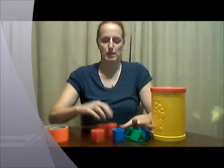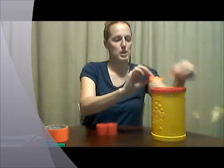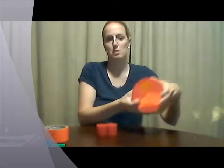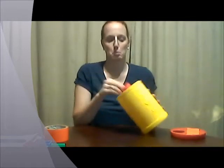One way that I would adapt this activity would be to maybe just use, let's say, the circle shape and block off the other 2 shape slots on the top, like this, with a piece of tape, for the child to just put the circle shape into the top, making it easier and grading it down. Or you can even remove the lid altogether and have the child just put the pieces in and take the pieces out until they further build those skills.